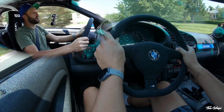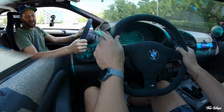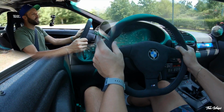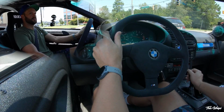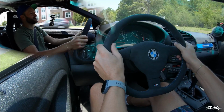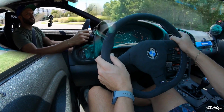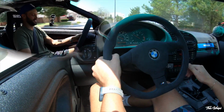Man, this car is so close to being really, really good. It's come a long way in the past month that I've had it on my hands, but we just need to get these bushings taken care of. We just need to get the steering rack in, and this car is going to be next level. At that point, I think we're ready to track it. Dude, I just love driving this car, man. Oh, it's so good. Every time I get in this car and drive it, I'm all smiles. It's so good.